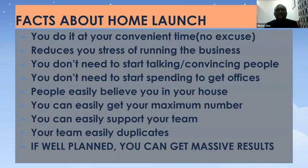is so that you can get the kind of result that you have not gotten before. So what does that mean? To organize your home launch well. Do you understand? If you're going to get the massive result, it has to be organized well. If you're not going to organize it well, please don't organize the home launch. Are you following me now?